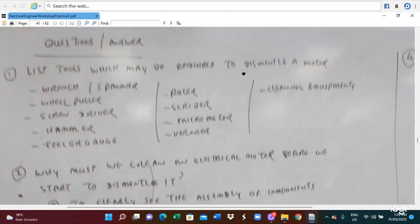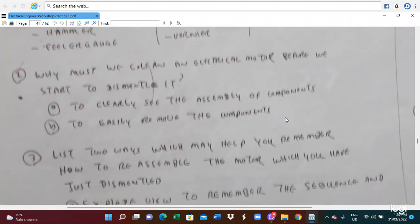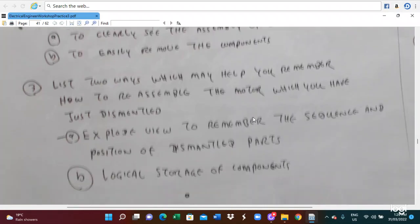So these are the tools required for the dismantling. You need wrench, spanner, wheel puller, screwdriver, hammer, feeler gauge, ruler, scriber, micrometer, vernier, and also cleaning equipment. Why must we use a clean electrical motor? In this case, to clearly see the assembly components or to easily remove the components. These two ways will help you to remember how to reassemble the motor which you have just dismantled.